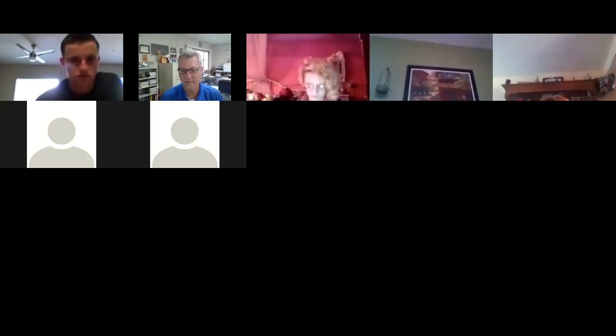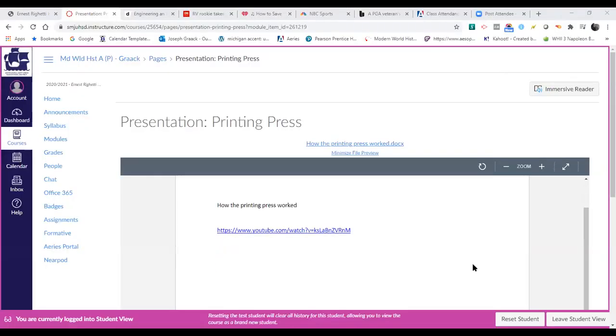All right, and the last thing I want to show you is probably the most important invention, maybe in the history of the world, because of what it means. And that is the Gutenberg printing press, a movable type printing press.